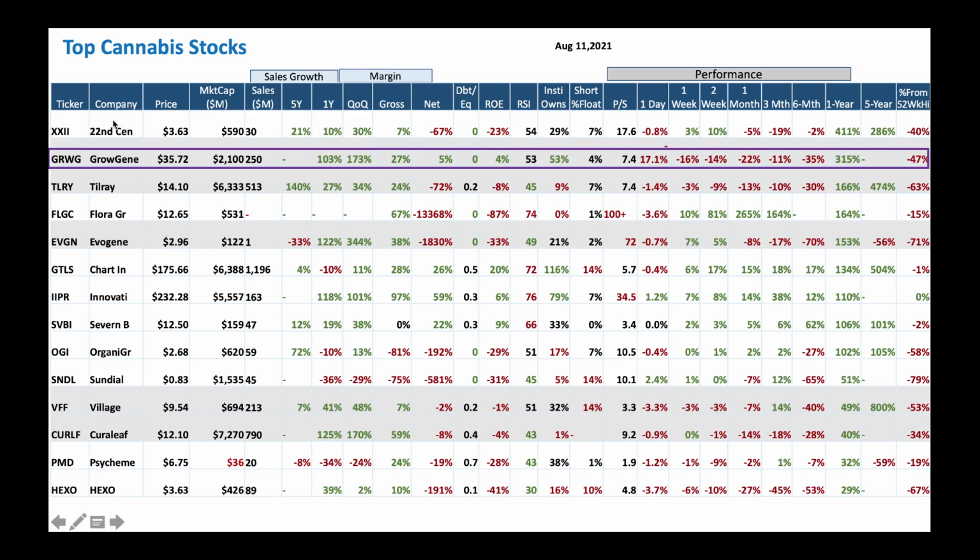As you can see at the top of the list, we got XXII, $3 stock, great performance. I think they got solid market cap here, about 590 million, and they also have sales of 30 million and nice sales growth. I love the sales growth. I love to see companies with positive sales growth, and this company has got positive sales growth and also nice gross margin. And stock has been doing pretty okay. They've dropped a little bit, but consistently doing okay.